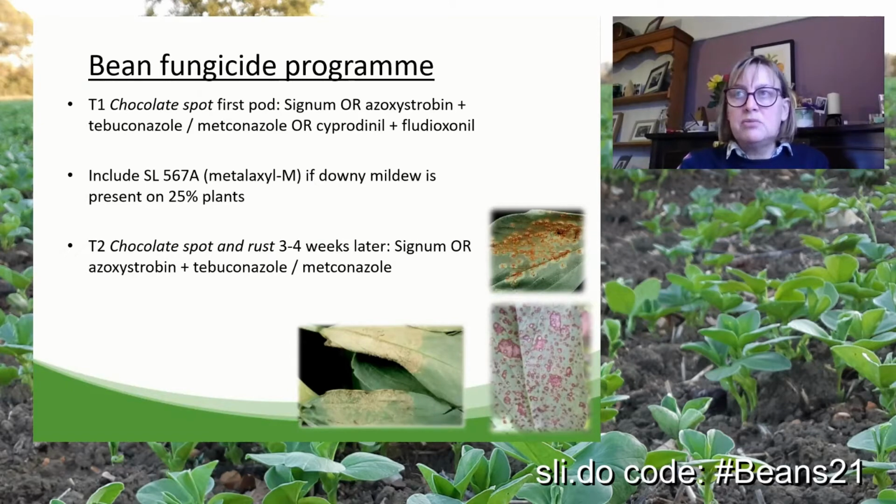So when we look at our fungicide program overall, you're more likely to be using a 2 spray program for spring beans, possibly only 1 if the conditions are good and don't favour disease development. But a 2 spray program would include chocolate spot as your key target at that first pod stage, so Signum, or you could use azoxystrobin plus tebuconazole or metconazole or Switch, and include SL567A if downy mildew is present on 25% of the plants. At T2, rust is probably your key target with chocolate spot, so again, you might choose to leave the tebuconazole to that second application to control rust.